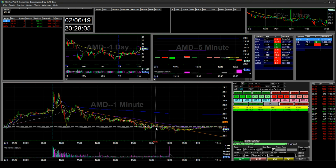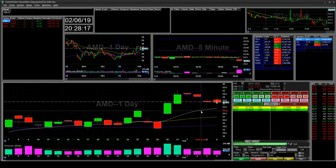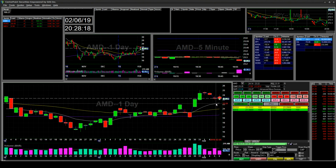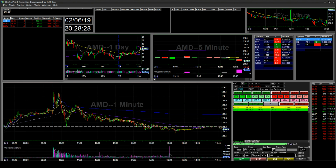And then it started to act as resistance again at the 40 area, 2340 area, and then faded off. So AMD is potentially on watch for lower. I believe it will be another leg down to the 2250 area. So I'll continue watching that and see if there's any opportunity.